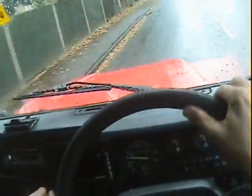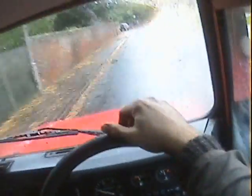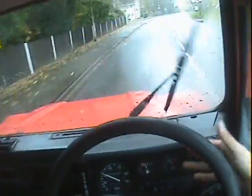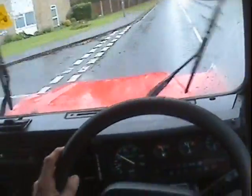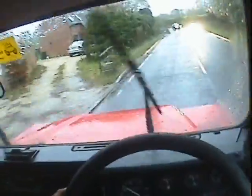Right, what can we tell you about this? As I say, showing 146,000 miles. Trundles down the road quite happily. No hesitancy or overheating. The temperature gauge is sitting at about a third of the way up the gauge at the minute, and I've just done about 10 miles on it. All the gauges are working, including the clock.